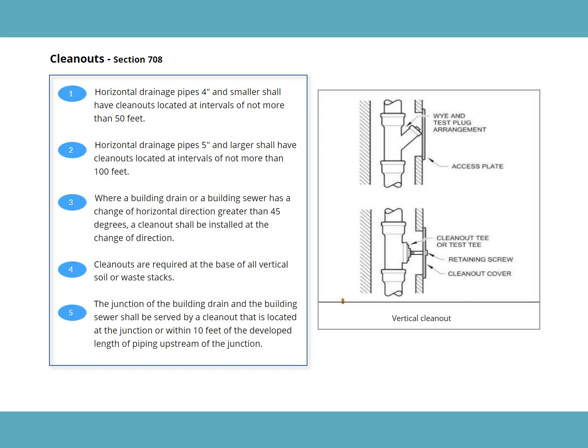As per section 708, horizontal drainage pipes 4 inches and smaller shall have cleanouts located at intervals of not more than 50 feet. Horizontal drainage pipes 5 inches and larger shall have cleanouts located at intervals of not more than 100 feet. Where a building drain or a building sewer has a change of horizontal direction greater than 45 degrees, a cleanout shall be installed at the change of direction. Cleanouts are required at the base of all vertical soil or waste stacks.